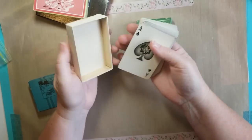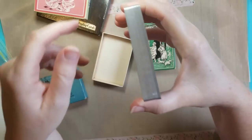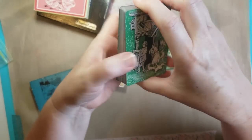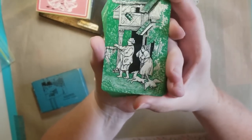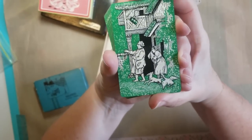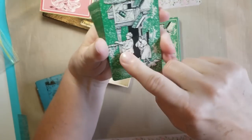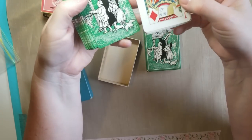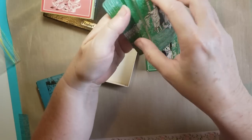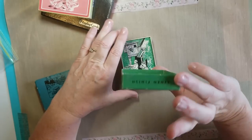This one's kind of cool. Look at that ace. These are silver edged. Not that you would know that if you had an individual card, but the deck looks cool. And it has this little scene on it. I'm guessing he's going out to play cards and she's upset about it. I don't know. Nothing unusual about the face cards, but again, the cards themselves are really cool. And you know, these old ones, I like the boxes too. That box is cool.